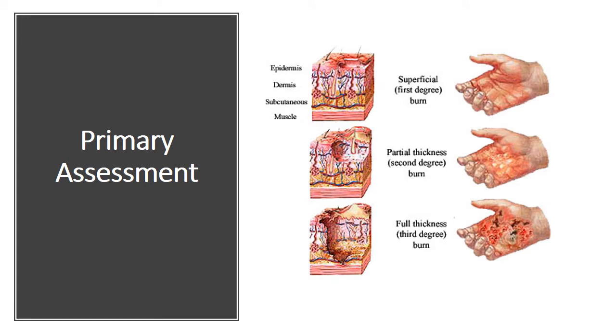As a review of the burn classifications, there is superficial, formerly known as a first-degree burn, partial thickness, formerly known as the second-degree burn, and the full thickness, yes, you guessed it, formerly known as a third-degree burn. So now, superficial burns, that's your typical, what looks like a sunburn, just that epidermis, that outer layer of skin, is red and sore. And the partial thickness, it's getting down into multiple layers of skin, so it's going to start to bubble and blister. So if you see blisters, that's your sign of a second-degree burn.